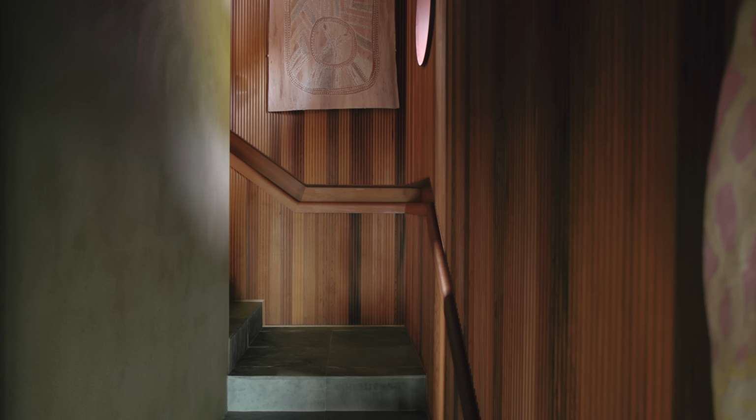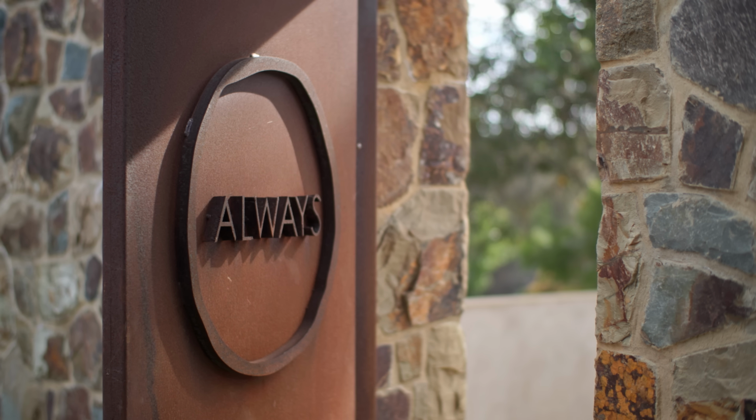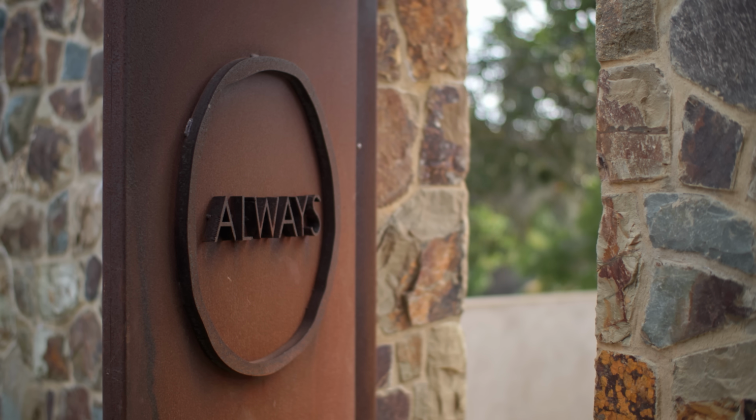Our client is a great friend of the Indigenous designer Jake Nash, and she approached Jake to design the core 10 gates which you see on the house. And she also asked him to name the house, and he named it Always, a name which really resonated with our client. The obvious reference being the principle of always was, always will be Aboriginal land.